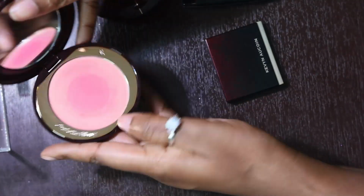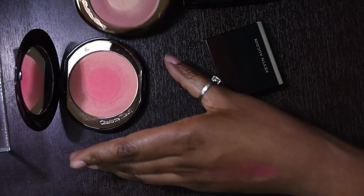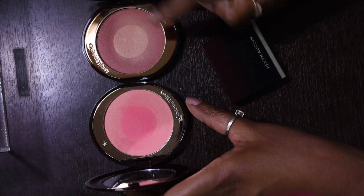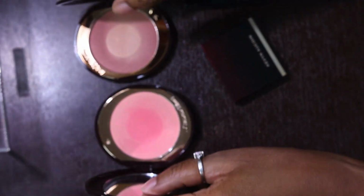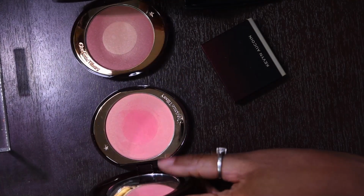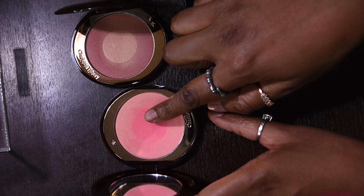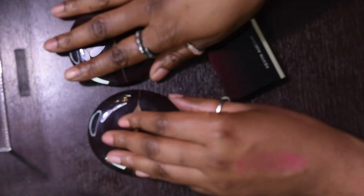time to go. I do have two Charlotte Tilbury Cheek to Chic blushes, and they both work on me. This one is Walk of No Shame, and this one is Love Is the Drug. These are really pretty. I like them both. I'll keep them. This one, you really have to make sure to get the middle for it to show up on my skin tone. This one, not so much. So I like them both.